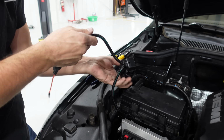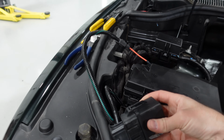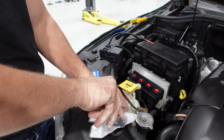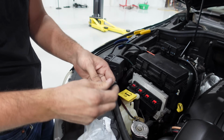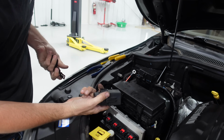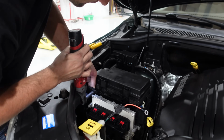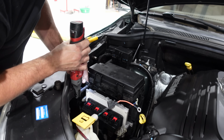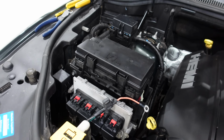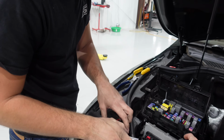Boom, locked in. And then, does this have a tab on it? There's a hole. Oh, another bracket. That's legit. We got a stamped metal bracket. Interesting. What are you doing over there? Nice. There's the new bracket with the relay enclosure there, and all that's left is throwing that guy on.